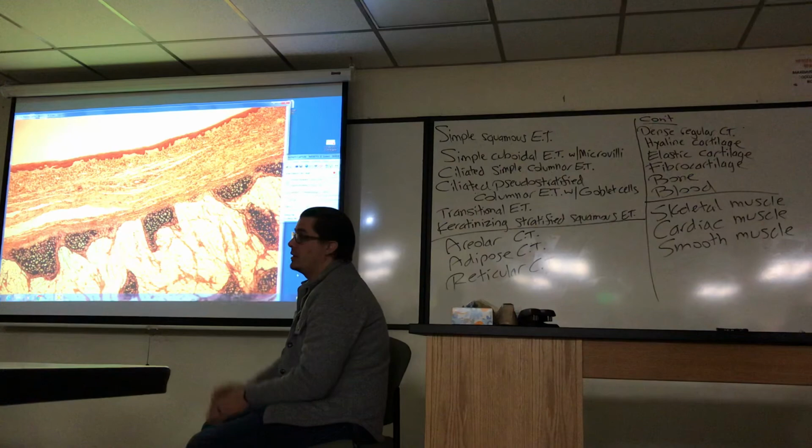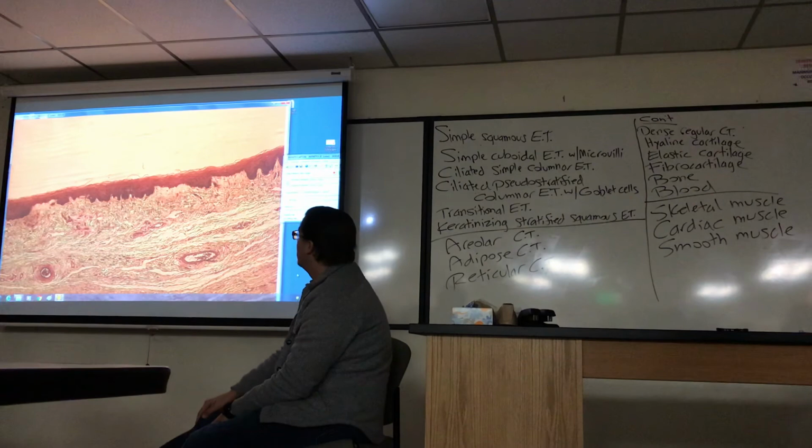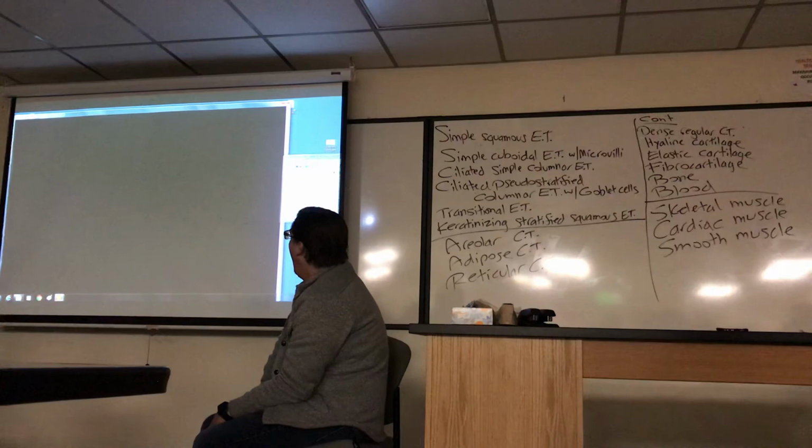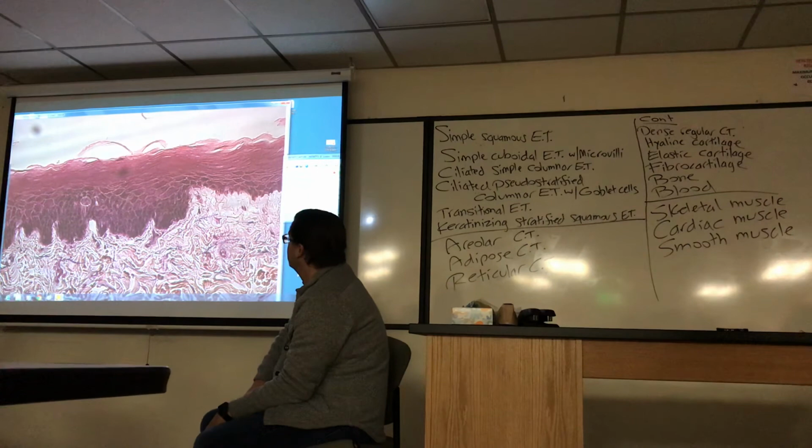So I'm going to go high mag here. That's a stratified squamous epithelium. There's no keratin. Picture of that.